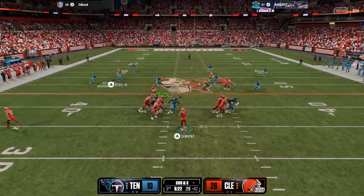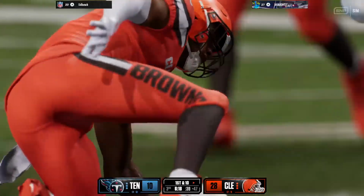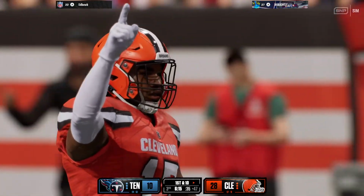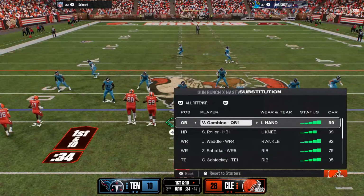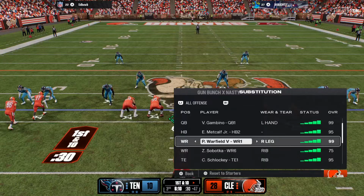They'll throw here on third and short. That's made there by Waddle. And he's going to pick up the first down. He knew where that marker was and made sure he got beyond it. First down. First and 10 at the 47-yard line.